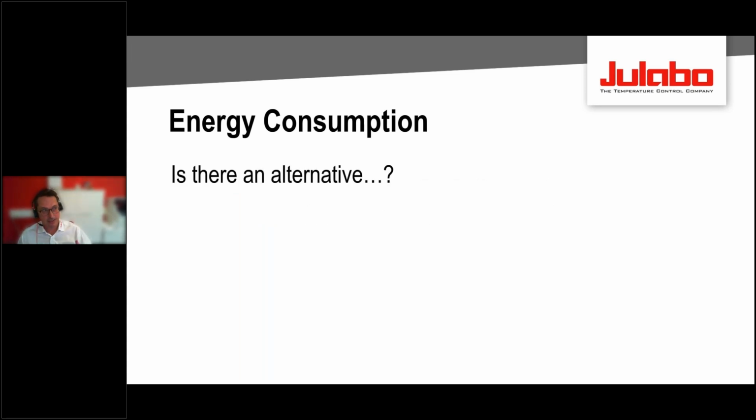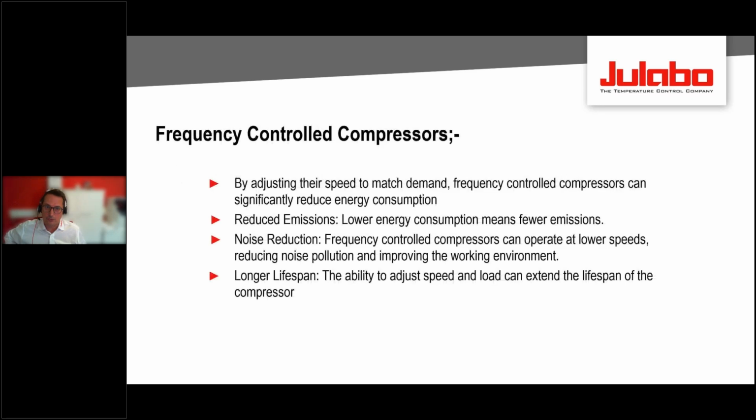And this is where some of the new technologies are becoming available, and you will start to see them on the vast majority of our products, which today are available with frequency control compressors. So if you think of the original diagram I showed you of how a compressor works, it is pumping constantly. With a frequency control compressor, you have slightly more sophisticated electronics so that the speed of that pump is adjusted depending on demand. This gives you two significant advantages straight away.